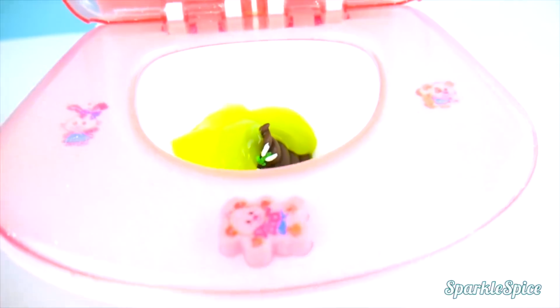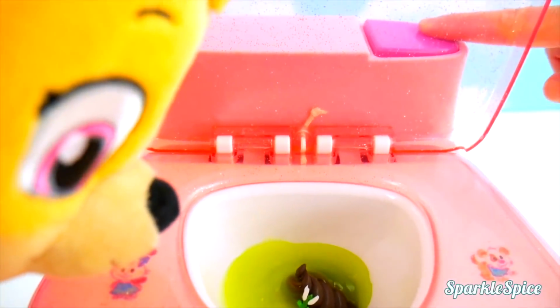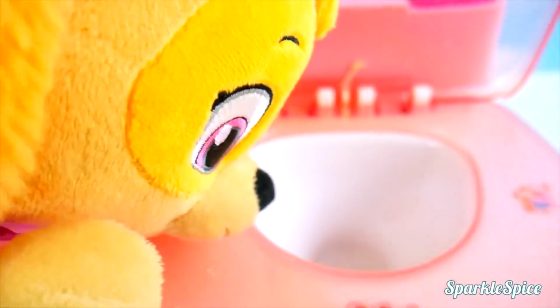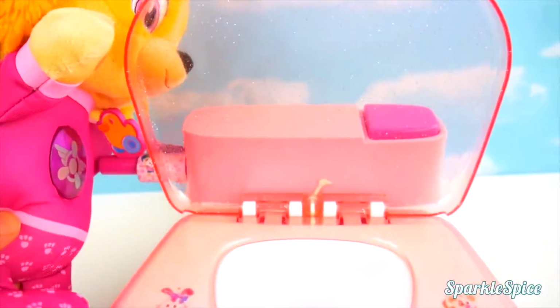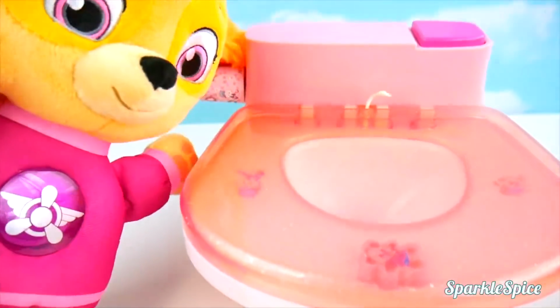Okay, let's flush it down the toilet. All we have to do is press this button right here and it should all go away. Oh, wow, it's all gone. Yay, I did a good job. And always remember to put down the seat when you're done. Good job. Wow, that was so much fun. I learned so much today.